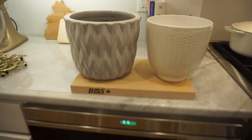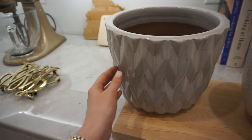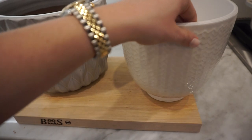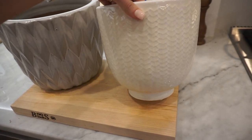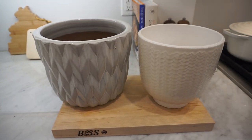Okay, so I survived a trip to the grocery store and HomeGoods, and I look a little scary because my hair just looks really bad right now. But I wanted to show you the pots I got. Hey, Jay. You see Jay in the background. I got some pots for some plants that I have, and I'm really happy with the ones I found. They're really cute. This one is gray and really textured, and it's pretty. And this one is white. It's also textured. I'm really happy with my HomeGoods find.